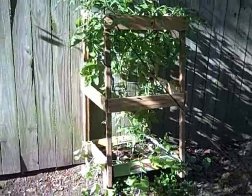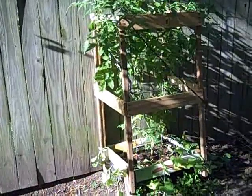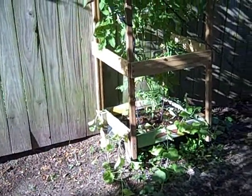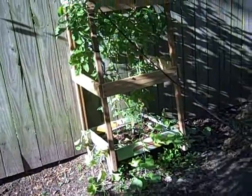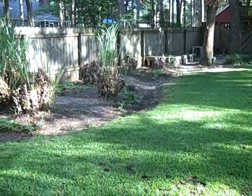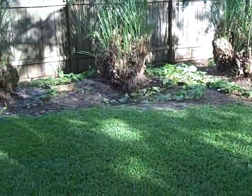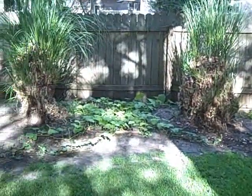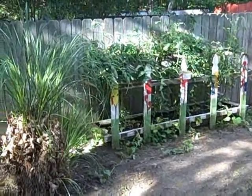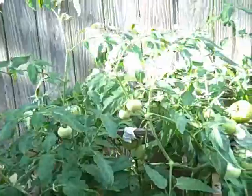This is my beefsteak tomato that's finally sprouting forth some yellow flowers. And down at the bottom are my cantaloupe vines that are beginning to overrun and fill in the area, I hope. From the tree house north. Take a closer look at Tomato City.